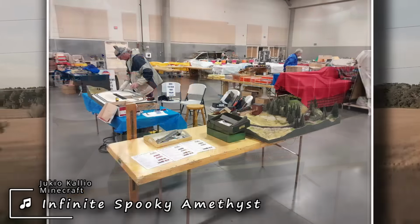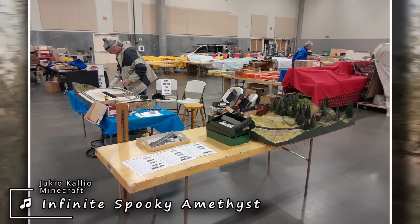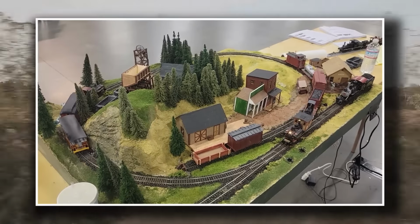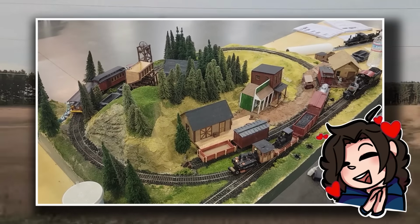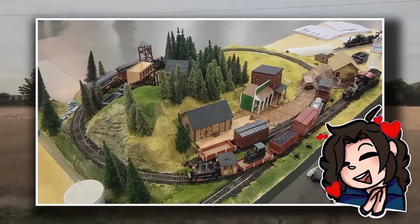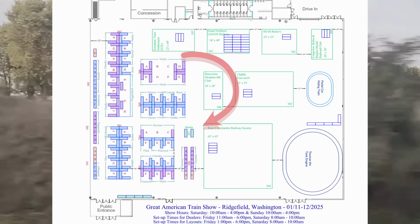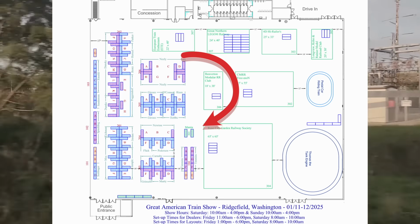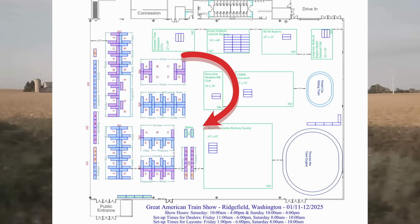Well, 2 pieces. My father brought his N-scale layout for kids to run trains on, after all. This is the first train show my father and I have exhibited in since COVID lockdowns, and it was a blast. Since our entire setup was so small, we got an excellent spot in the show. We are positioned kind of near the center, right on the edge of the big layouts and the sales floor.